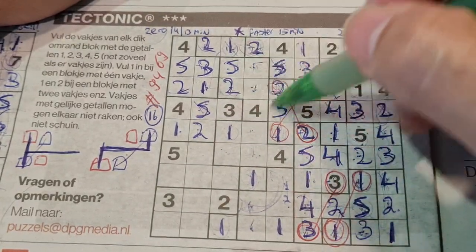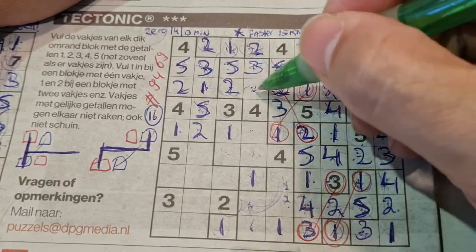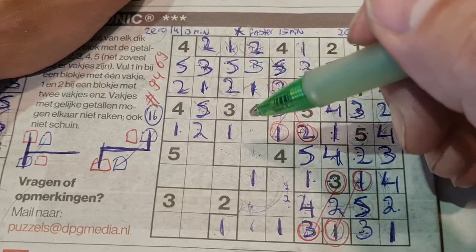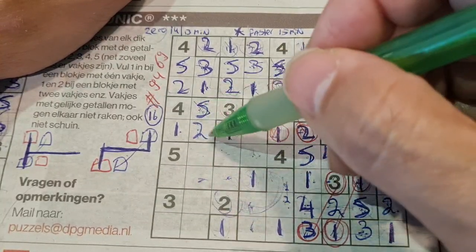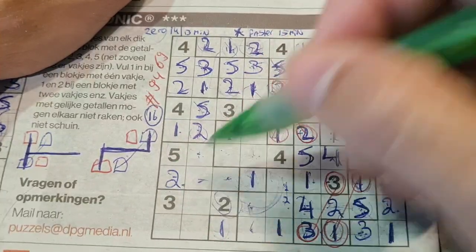2 numbers left now in this area for numbers 1 and the 3. We have a 3 there. No 3 there. 3 should be here. And a 1 goes there. Then let me see. These 2 boxes can be a 2. That box can be a 2. So 1 box left for the 2 in this area. It's supposed to be here.